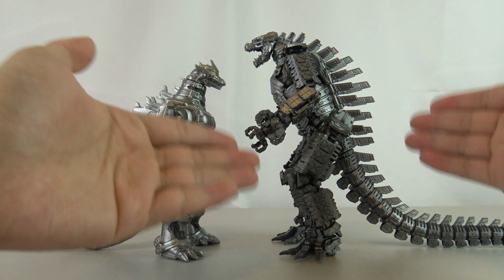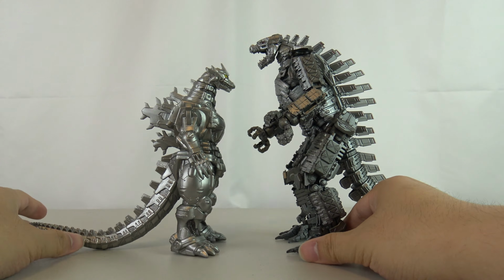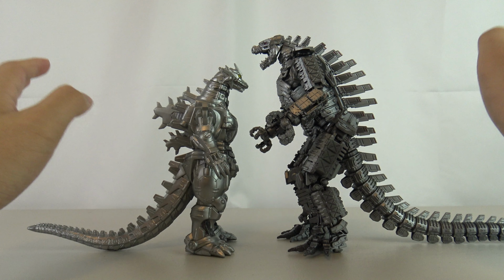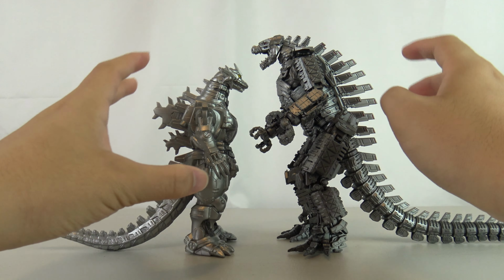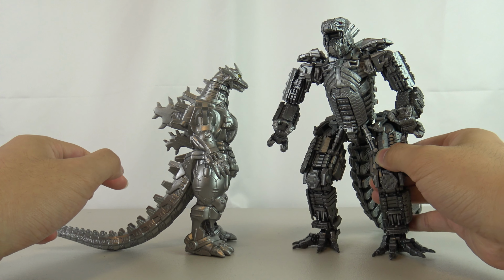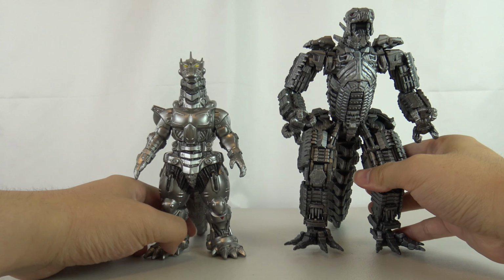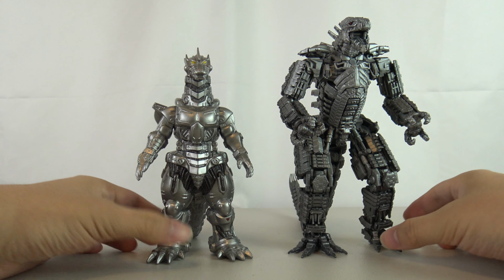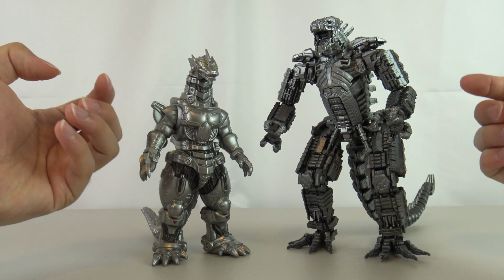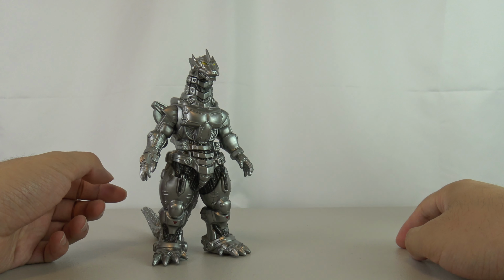So the best thing I have is the SH Monster Arts Mechagodzilla to compare it to. Now, I think this is size accurate because I believe Monsterverse Mechagodzilla is the biggest in terms of size. So this is somewhat accurate, but obviously this one's a lot more high-end and higher quality because of the price tag around this figure. So it's not, I would say, a fair comparison. So I'm just really here to show how much the look and the appearance of Mecha G has changed over time. And I don't know if they've made any toys for the Ready Player One Mechagodzilla.